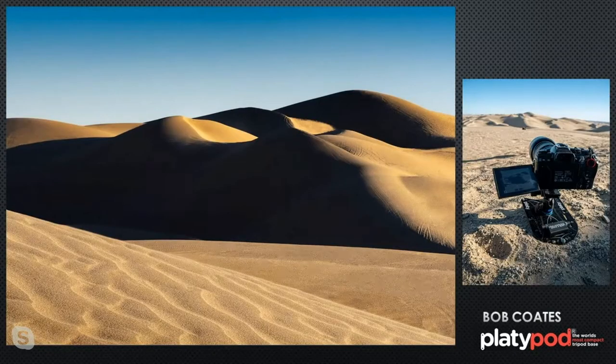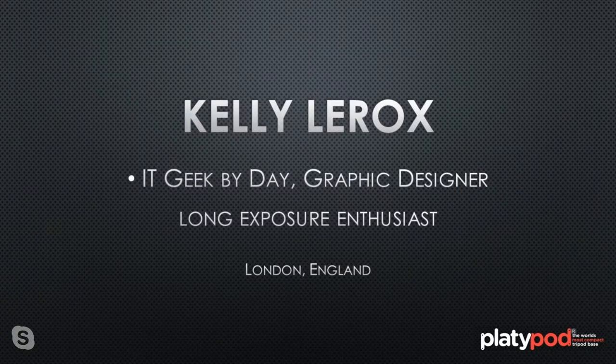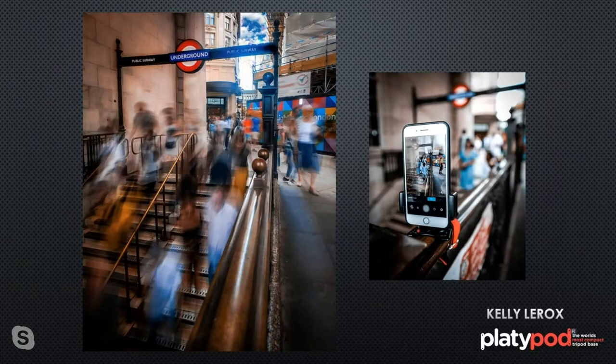And Bob also went out to California, to the sand dunes. You would think that this was taken in the Sahara Desert, but what makes this image really work is Bob was able to get the tire tracks from the sand out of the image by going low angle here, and everything looks pristine.